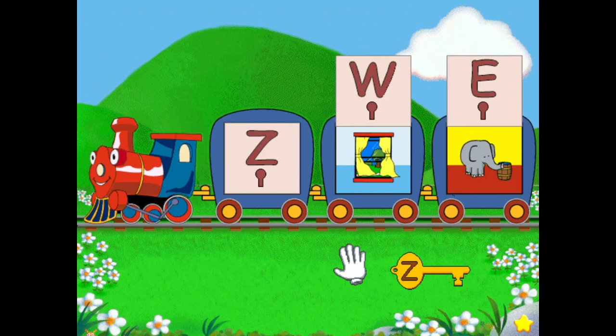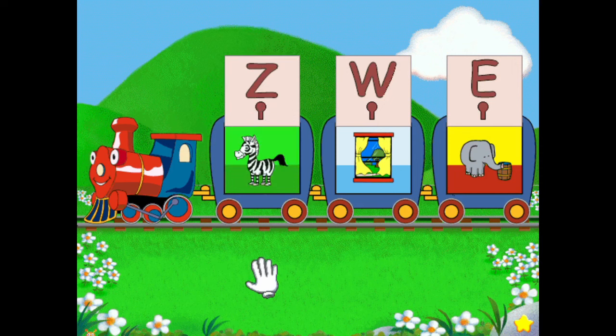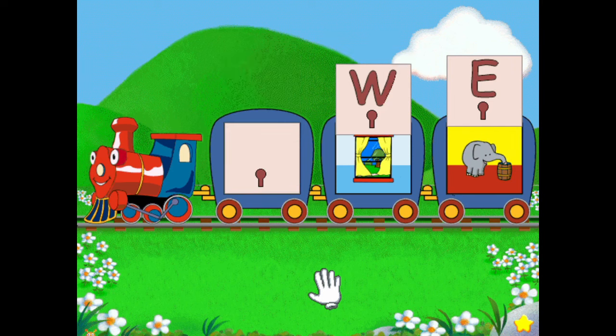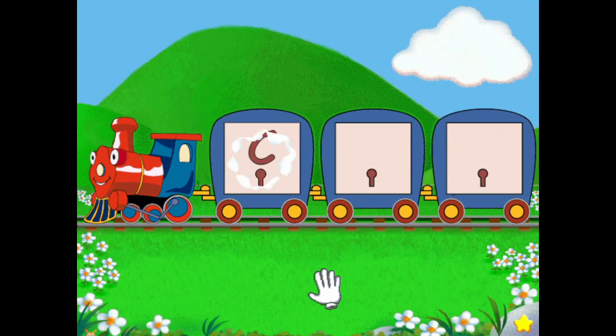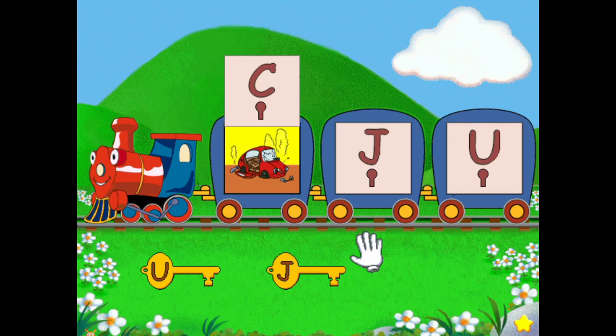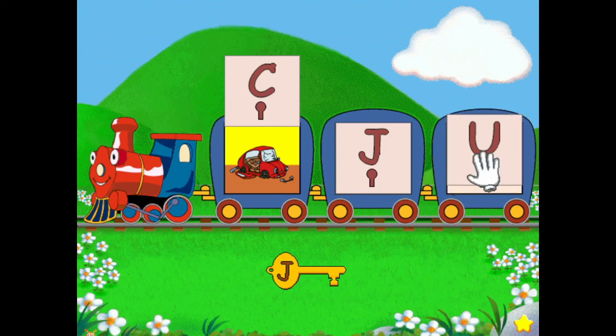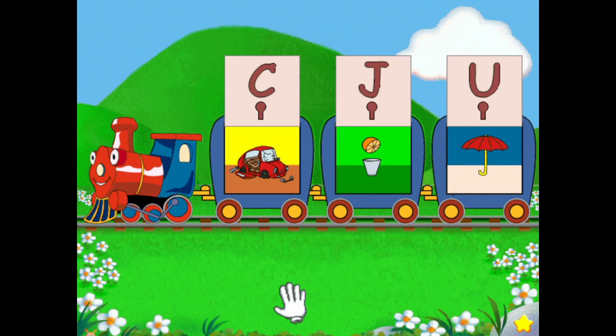Window. Z. Zebra. Needs a repair shop. U. Umbrella. J. Juice.